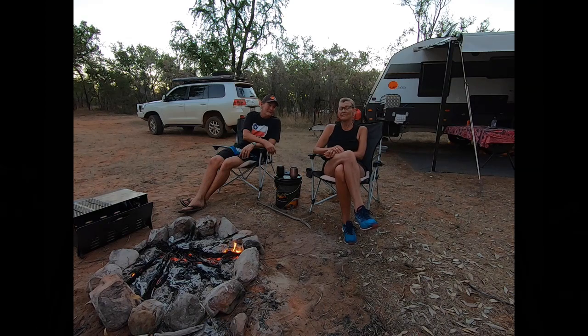So that's it. So from here we're going to go to Mount Elizabeth Station, we've decided. So we're going to keep pushing east. We were going to double back to Broome from here, but we're not going to do that now. We're going to push east to Mount Elizabeth and then carry on through to Cunnamulla and do the Bungles and Lake Argyle. So that'll be the next adventure.